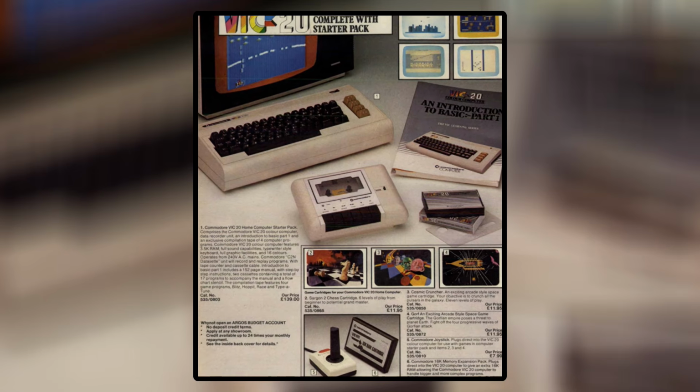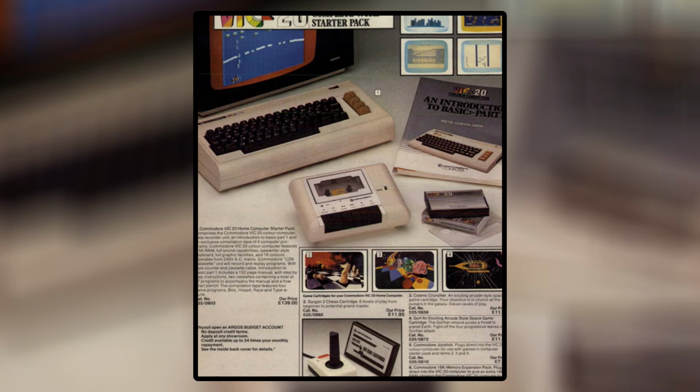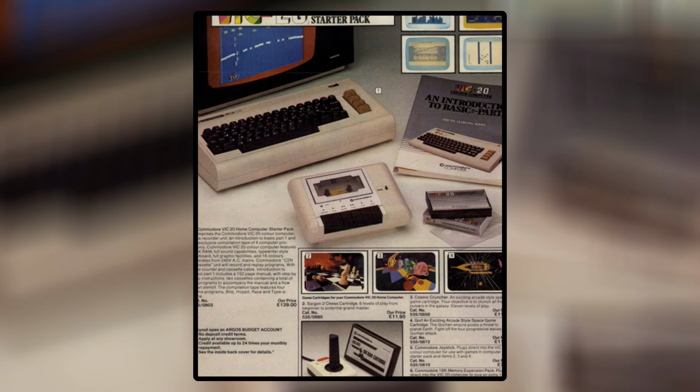A very popular entry-level home computer though, and the first to sell 1 million units. You did at least get the cassette recorder and some games.